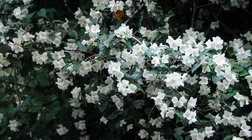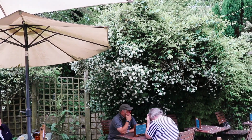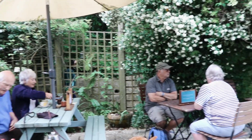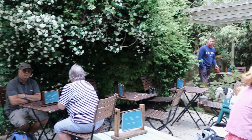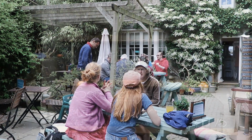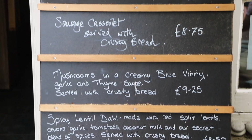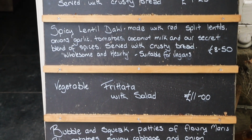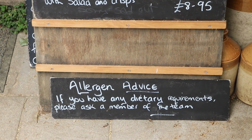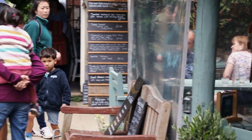This really is a hidden gem for those of you who like to walk along the coast. And if it's raining, there's even a little bit of sheltered area for you.